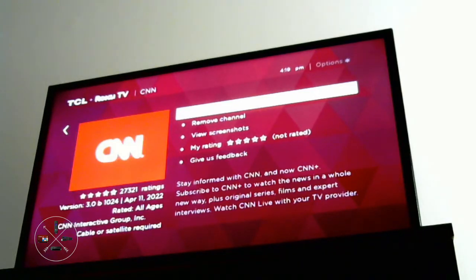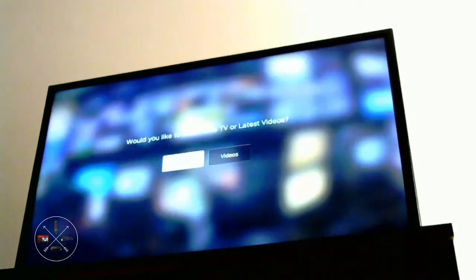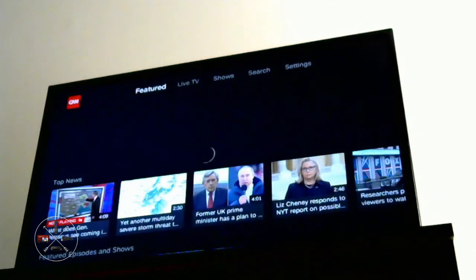Before we get into that, let's look at the old CNN app that's about to be replaced with a new one after we update it. I'm just going to take a quick look at it. Now, in the old CNN app, you were only able to do one of two things: watch live TV and on-demand programming with a cable subscription, or watch video clips for free.